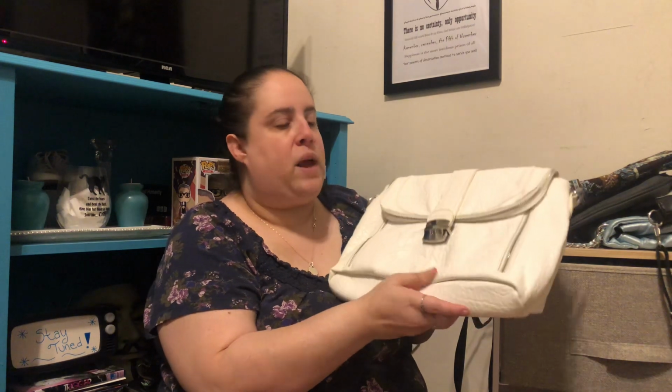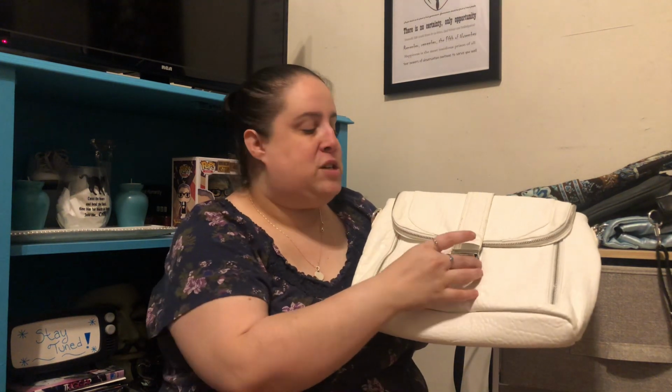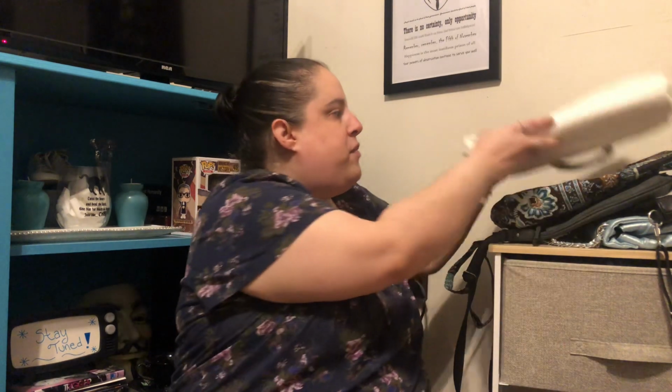Really good for whenever I go to the Berkshires to visit my parents, which is in Western Massachusetts, if you don't know where the Berkshires is, or just also for traveling. Really good bag, holds a lot of stuff.